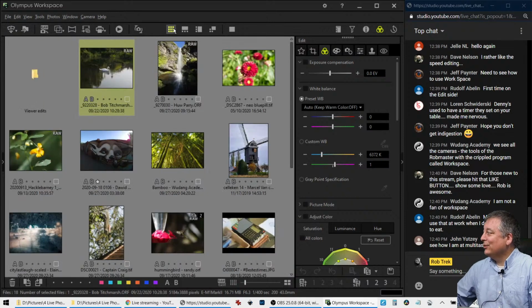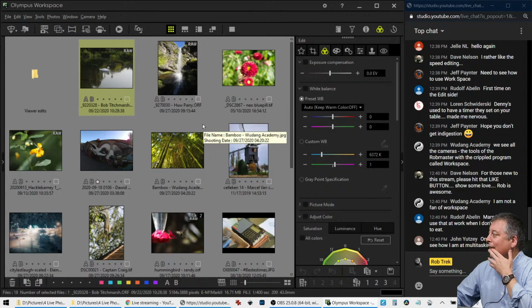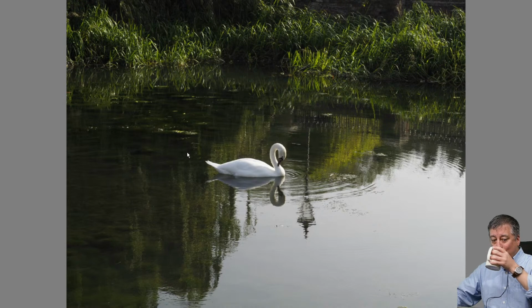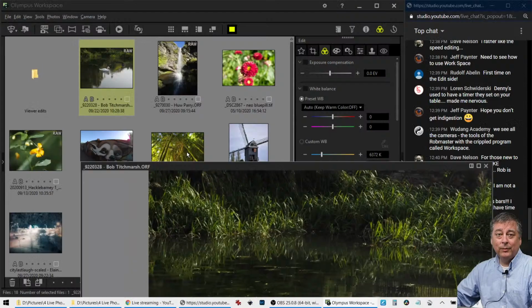Oh wow, look at this swan. This is amazing. Nice. And if you don't see your image here and you sent a Nikon or Sony RAW image, just let me know. I'll have to do those last because I have to open up Lightroom, but I can do them in Lightroom.